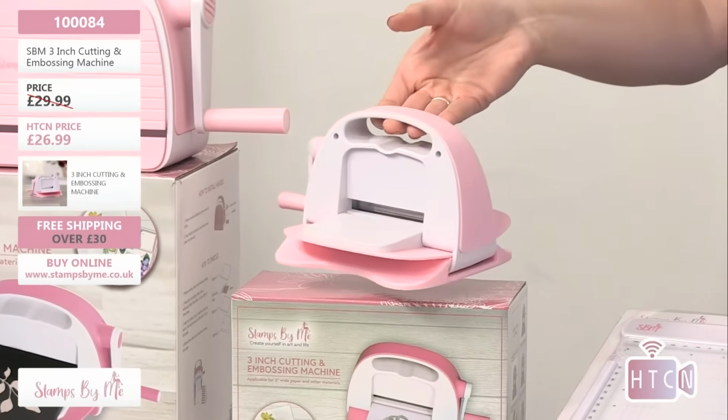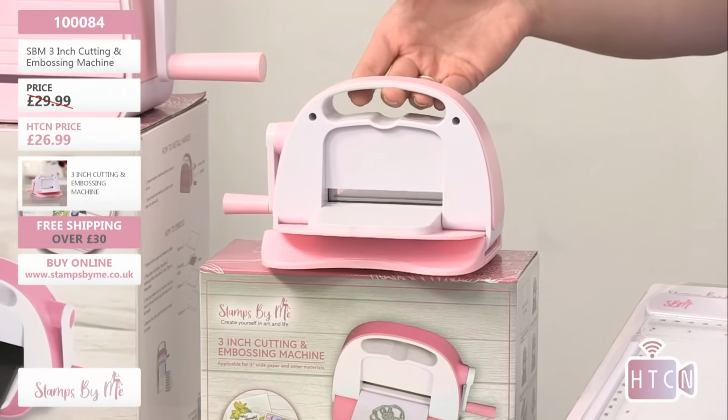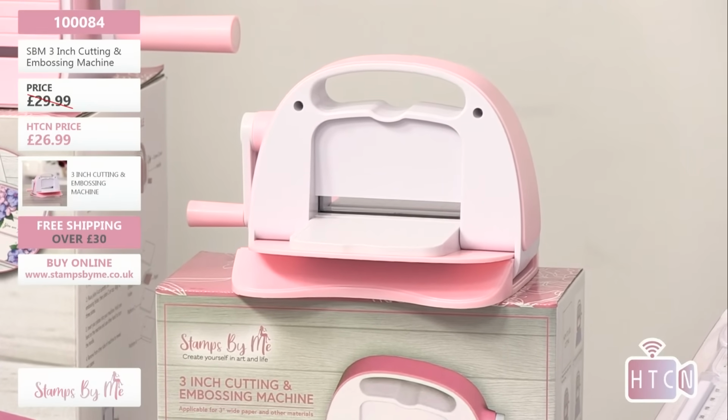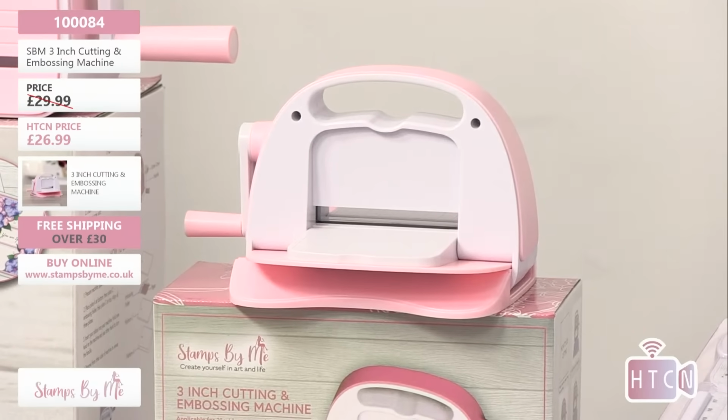Again, it comes with all of the plates, and as always with Stamps by Me, we don't just chuck a machine at you and say there you go. We have plates and things like that, replacement plates. So if your plates start to get a little bit funny and warped, then you can buy replacement plates.